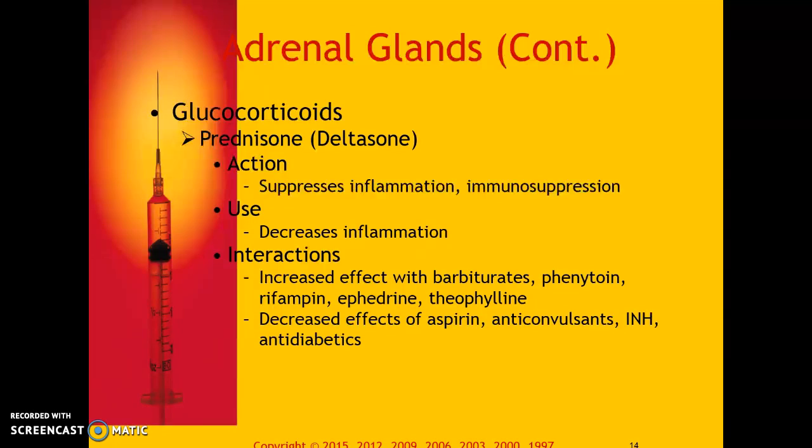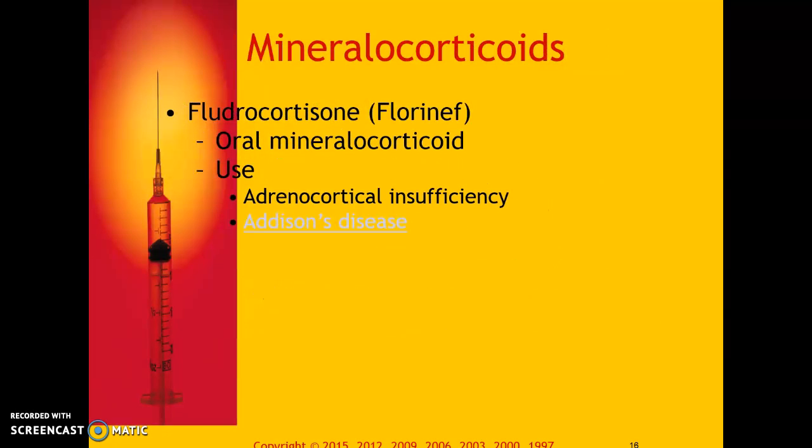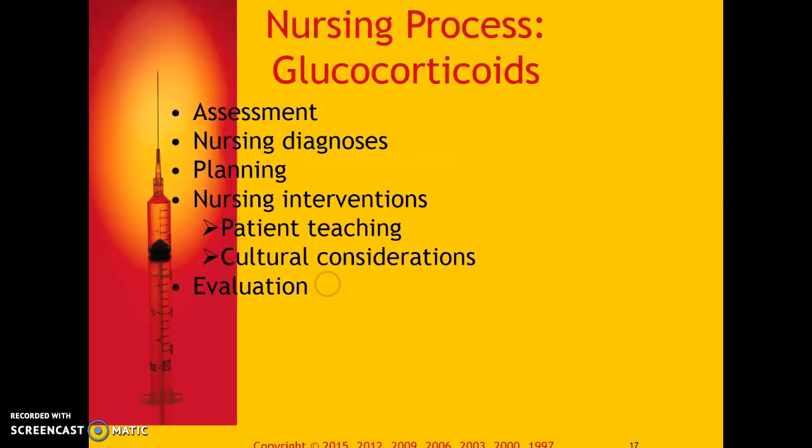So prednisone, I know I already said in another one that you're definitely going to want that. So here's your action, your use, your interaction, side effects. Oh, there's that Addison's disease that I wanted you guys to look into so you know what it is.